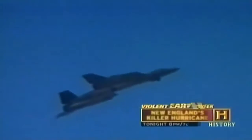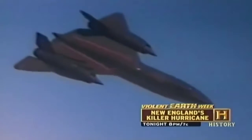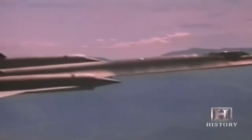The SR-71 Blackbird, in the opinion of many, the greatest airplane ever made. Its two huge jet engines have the power of 45 diesel locomotives. It can fly from Los Angeles to New York in under an hour, at speeds faster than a bullet. The Blackbird, designed in the early 60s, is the crowning glory of one of the greatest eras of technological change in the history of mankind.